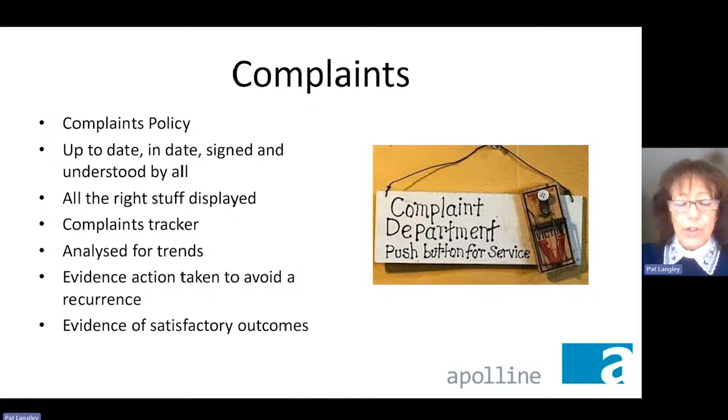I would really encourage you to think about having a complaints tracker, because if you don't track your complaints and analyse them for trends, then you don't know whether the same thing is coming up time and time again. And like all of these things, you need evidence that action has been taken to avoid a recurrence, and you need evidence of satisfactory outcomes. Complaints handling is a really, really big thing.